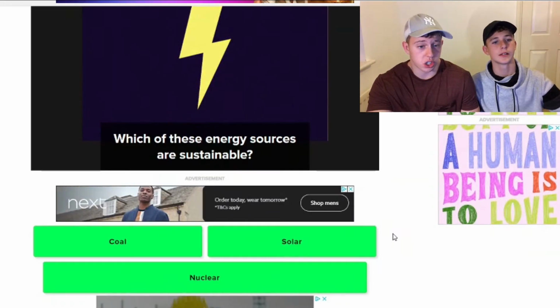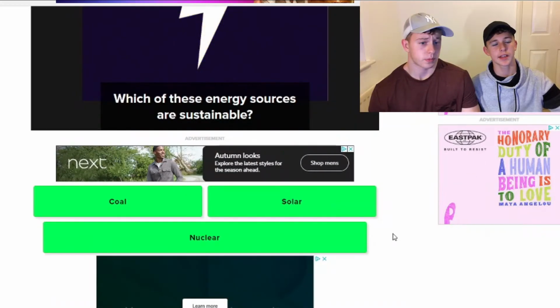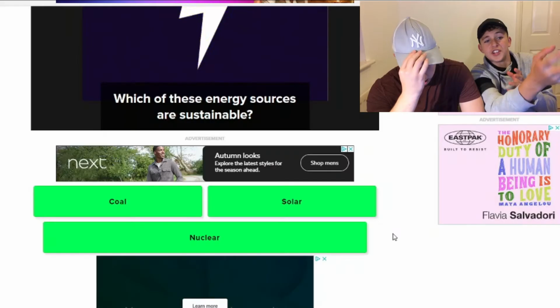Which of these energy sources are sustainable? What does that mean? Science, isn't it? Yes, I know it's science, but what does sustainable mean? Sustainable is where it's sustainable. Which energy sources are sustainable? Yes, I read the question. I don't know what sustainable means. Solar panels on the houses, sustainable. Definitely solar. So your definition of sustainable is things that go in your house? No, it's things that stay the same. And things that are stable. Stable. That would be stable, wouldn't it?